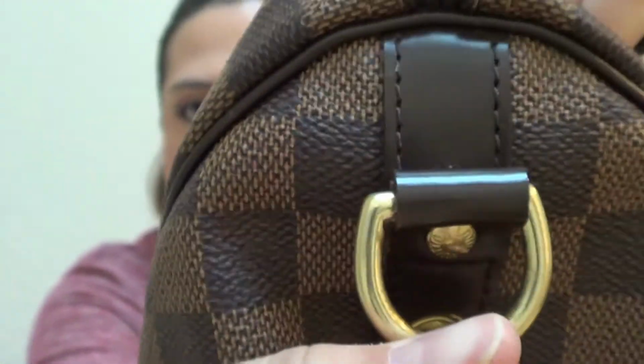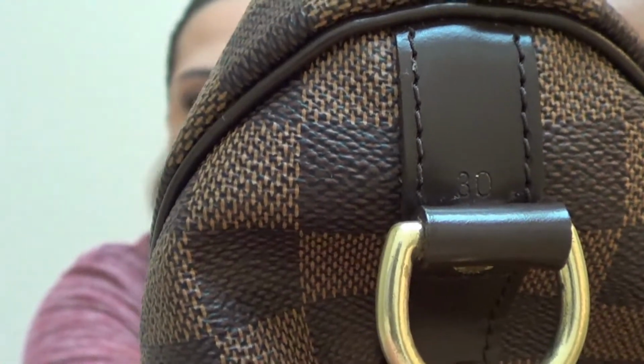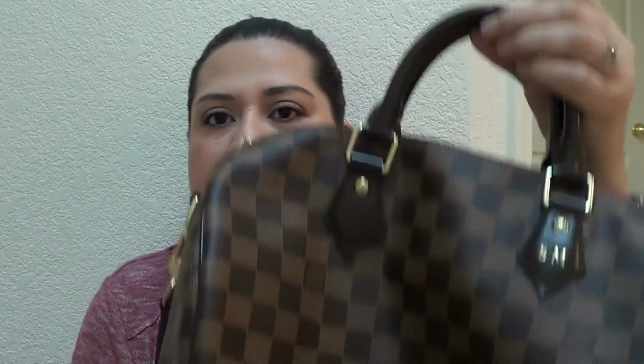I hope you're going to be able to see that in the camera. There it is. So pulling it down a little bit, you can see that it actually has the size of the Speedy bag imprinted on the leather there. Mine is the size 30, so it has a 30 on the leather tab as well.